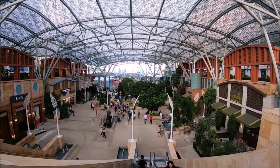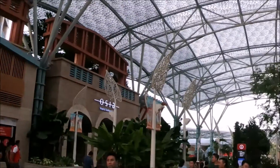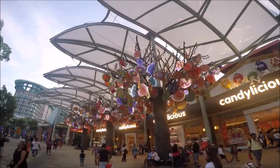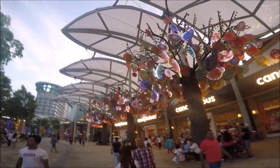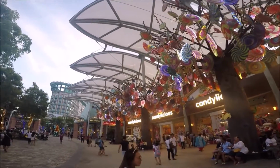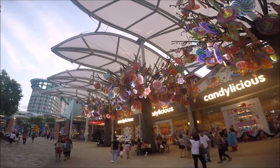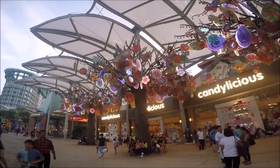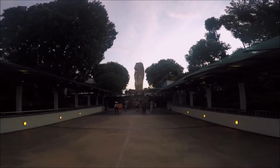After our time here, we took the Sentosa line from the Merlion Station to Mbaya Station. Then we walked about 5 minutes to the Mount Faber line. The sun was beginning to set and we wanted to see the sunset over the harbor, so we took the Singapore cable car Mount Faber line from Sentosa Station to Mount Faber.